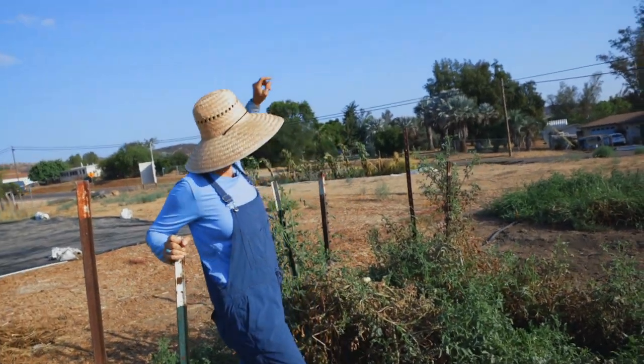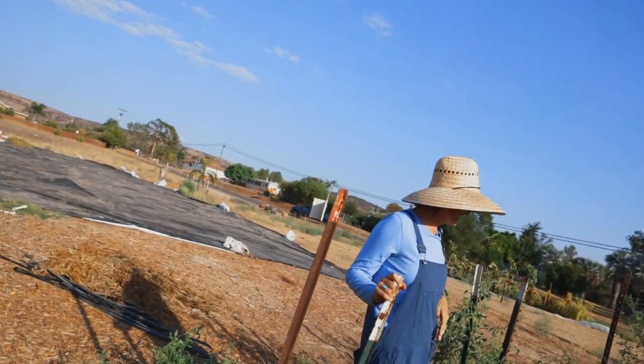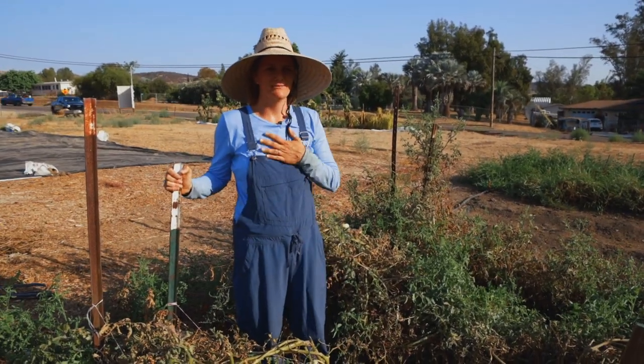Whoa, what the... What was it? That was a lizard. He must have crawled up here, but he crawled in my armpit. Oh my God. Oh, what the? Scared me, really did scare me.